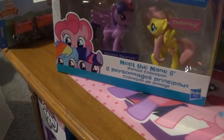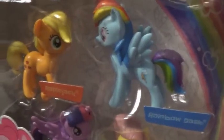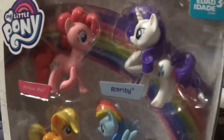So far within these bags, I've only shown one My Little Pony item and a ton of Thomas stuff. Well, this bag's about to change everything. If the camera will ever focus up. Yeah, there we go. So, let's begin with this. Meet the main 6 ponies collection. Complete with Twilight Sparkle, Fluttershy, Rainbow Dash, Applejack, Pinkie Pie, and Rarity.